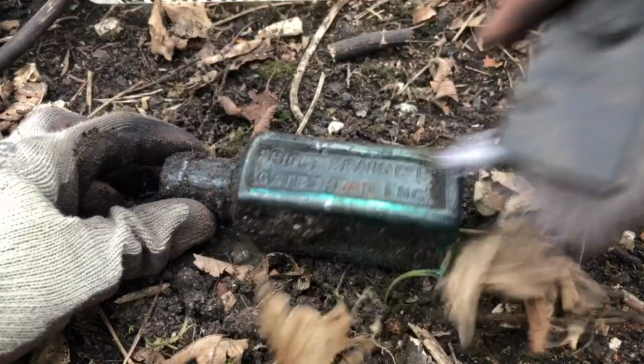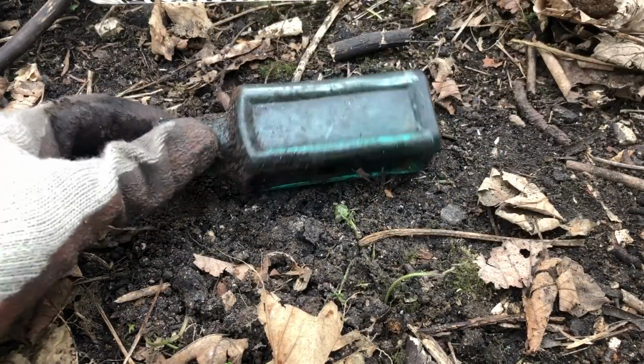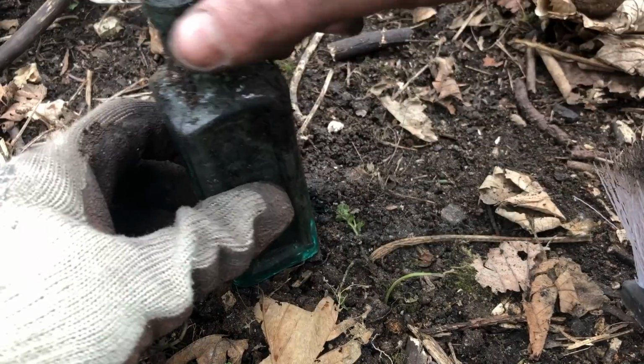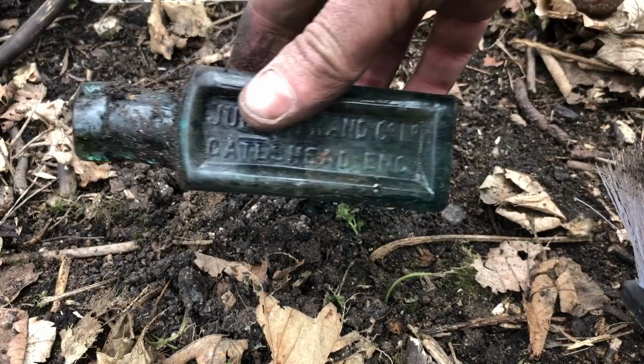Just had this, I can already see it's a Judge brand Gateshead, probably like a furniture polish or similar. Nice green to it though, doesn't appear to be damaged at all, which is good. Very nice wee bottle that.